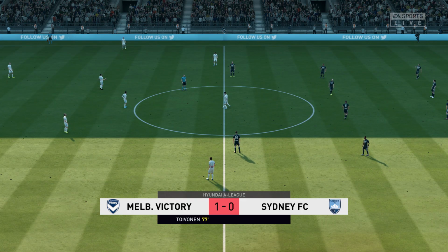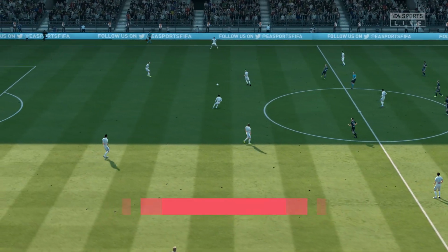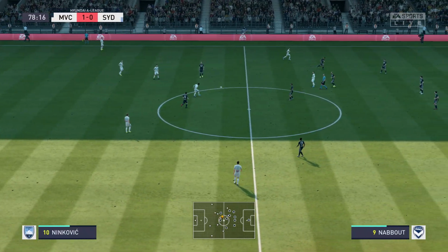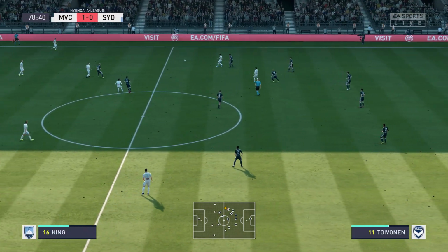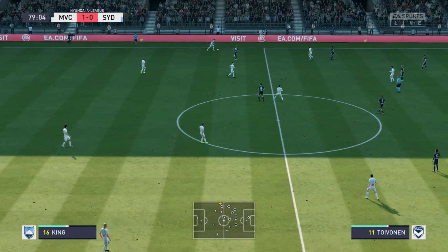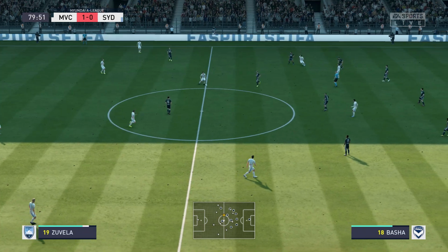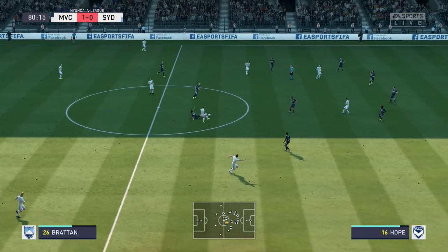That has opened the scoring. 1-0 here. Number 11, Ola Toivonen. One or two players are warming up for the home team. We'll see who comes on.